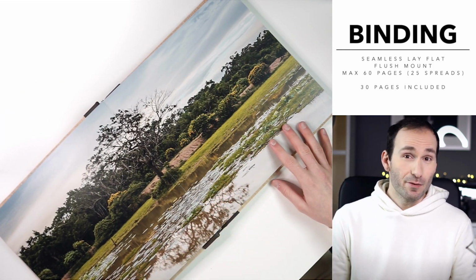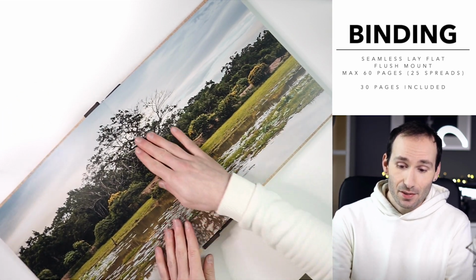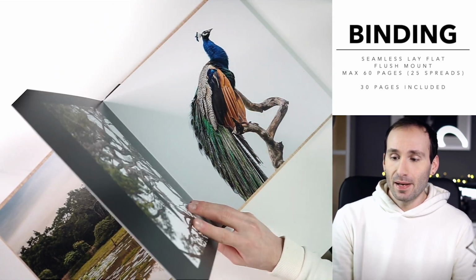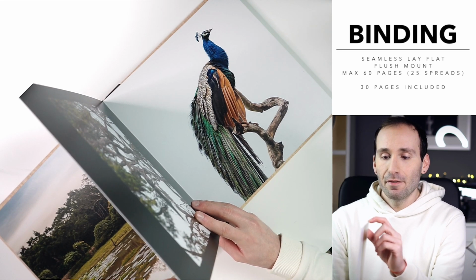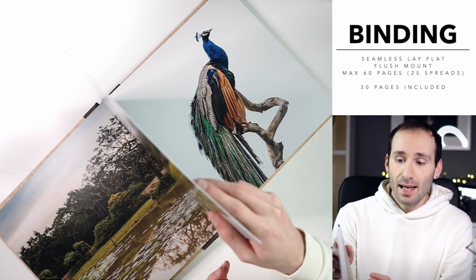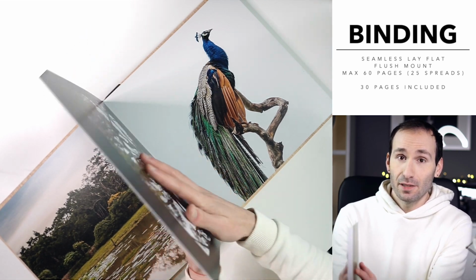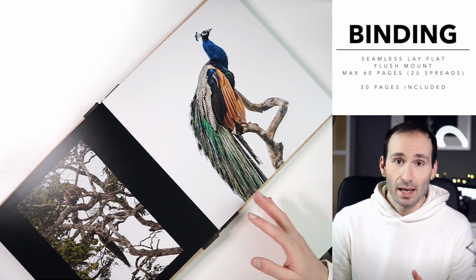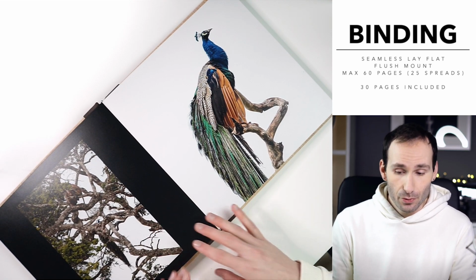The book is perfect for panoramic shots because, as you can see, there's no break in the middle and it stays perfectly flat. And what I meant about the flush mount is that there's a very fine sheet inserted between the 2 pages for rigidity, and it's very difficult to bend the page. It doesn't curl, but it's not bulky and it's not very heavy. So it's kind of in the golden middle.